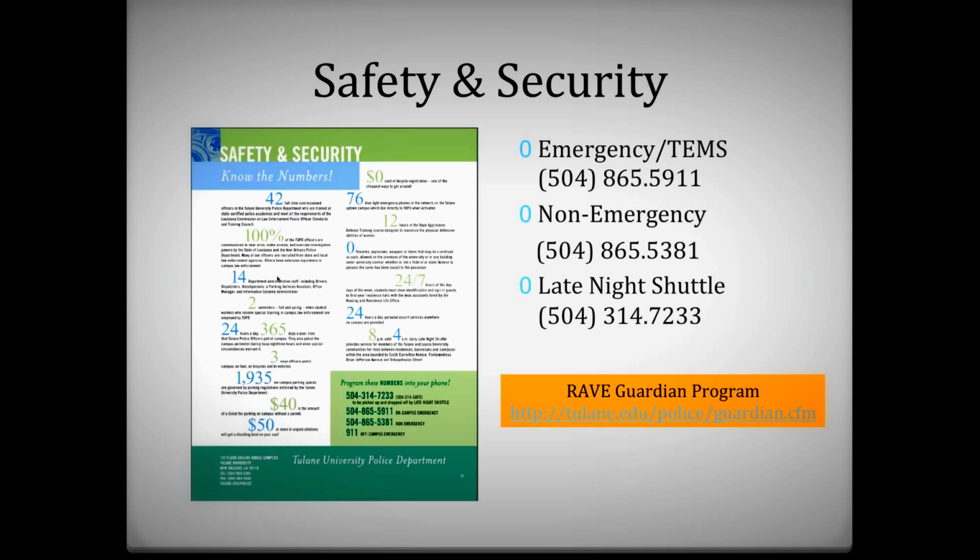So again, program these numbers in your phone so you have them available for you at all times. Finally, with safety, the TUPD office and USG, which is undergraduate student government, recently created an app for your smartphones called Rave Guardian. It's a virtual escort, and it's just another way to safely get from different places around campus or off campus. So if you want to learn more about the Rave Guardian program, you can go to tulane.edu/police/guardian to learn how the Rave Guardian program works. It's a really neat app that we've been working on. So look it up and get informed so you can have a safe experience at Tulane.